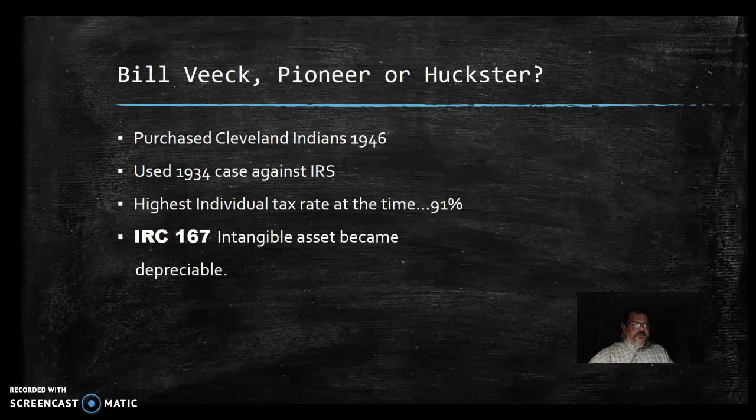In 1946, Bill Veeck bought the Cleveland Indians, and using the 1934 case against the IRS, he allocated a substantial portion of his purchase price to the player contracts and started deducting them. The reason he decided to do this is he needed a carry forward loss. The individual tax rate at the highest level was 91% that year.